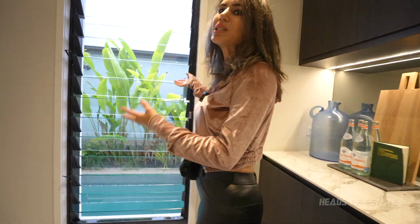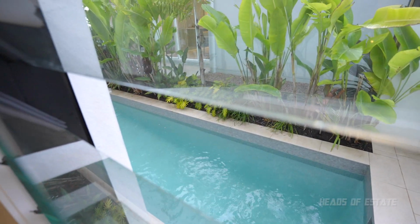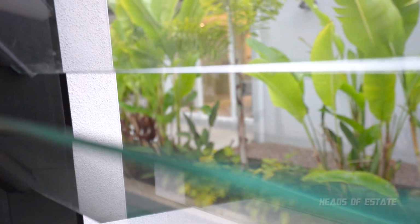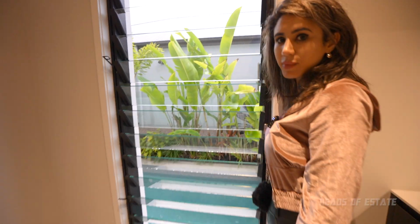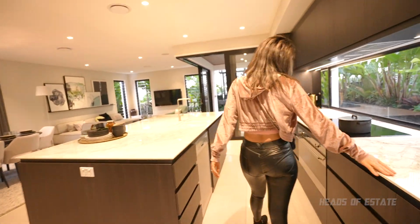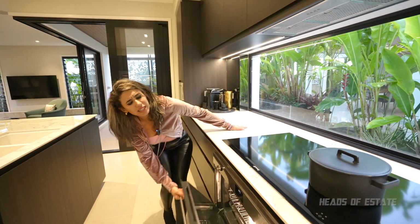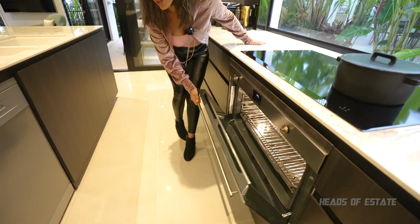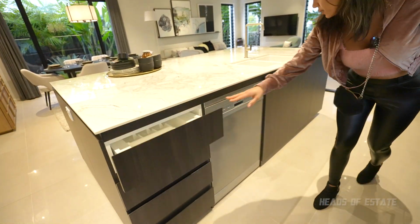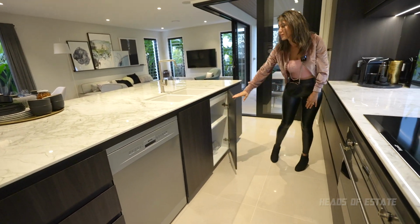And of course, take a look at these louver windows. They look out onto your gorgeous pool and also the neighbours' alfresco area too. So you can see what Jimmy's up to on a Saturday afternoon while you take a dip. It's my kind of lifestyle. As you go down here, you're greeted by a 90cm Smeg induction cooktop, as well as a 90cm Smeg oven below. Plus they've got all the Smeg appliances, the dishwasher, the drawers for your cutlery, the sink cabinet. Yes, this place has got it going on.